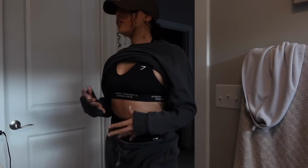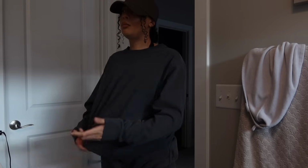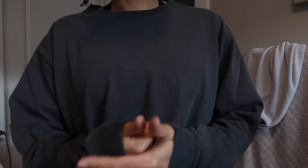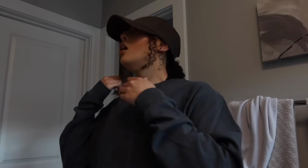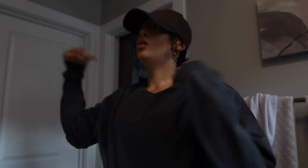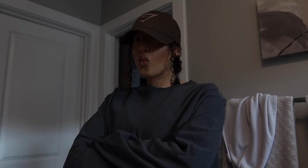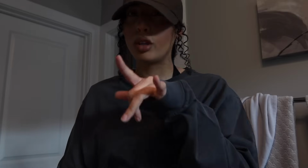So they're very versatile. If you like the oversized stuff like me, I love this. I don't really love wearing tight clothes all the time, especially when we're used to wearing tight leggings and tight sports bras in the gym. It's just nice to have something like this to throw on after we get home from running to the gym and doing our errands and stuff like that. I'm obsessed. I'm really obsessed.